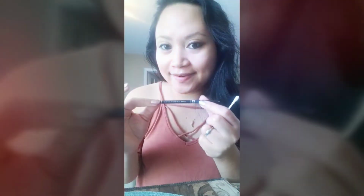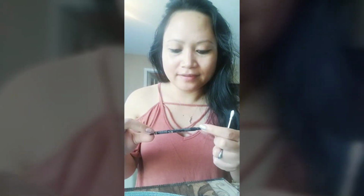For my brow, I use Ultra Slim Brow Definer. I use this one. It's made from London. You can see, Ultra Slim Brow Definer. I like this one too. I only put a little on it, just enough to shape my eyebrows.